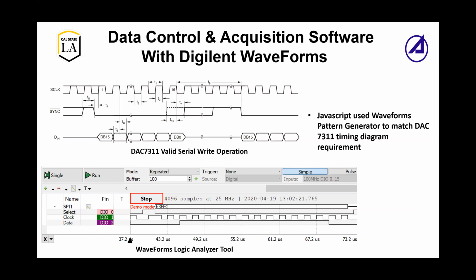The result shown by this slide here via the Digilent Waveforms logic analyzer tool was a 3-signal bus that matched the timing diagram under the device under test's programming the DAC 7311 section of the data sheet. Our design for acquiring the output, if the COVID-19 crisis wouldn't have held us back from doing further testing, was to utilize the oscilloscope tool to log the 12-bit analog voltage read. Next slide, please.